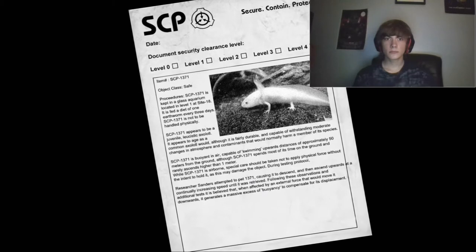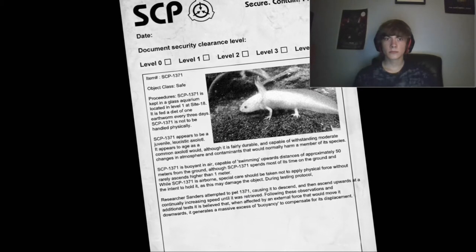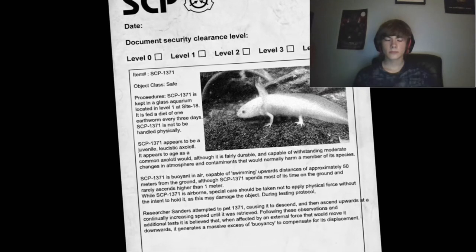SCP-1371 is kept in a glass aquarium located in Level 1 at Site 18. It is fed a diet of one earthworm every 3 days. SCP-1371 is not to be handled physically.